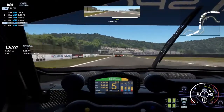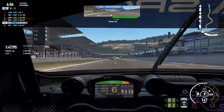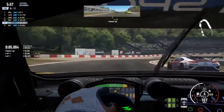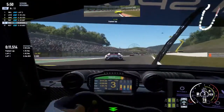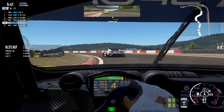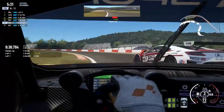Not how you do 130R. It's probably a completely flat turn. Wow, he's quick. Oh dear. Glad I got a GT3 car this track. But then saying that, there's no guarantee we won't get... That was just silly.